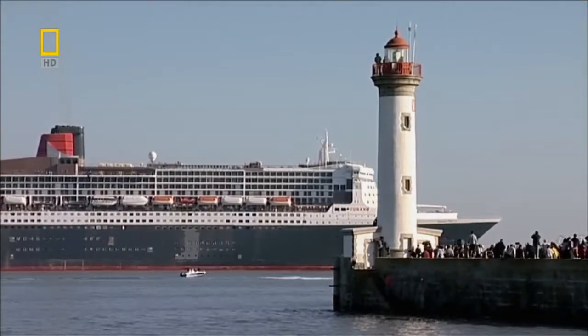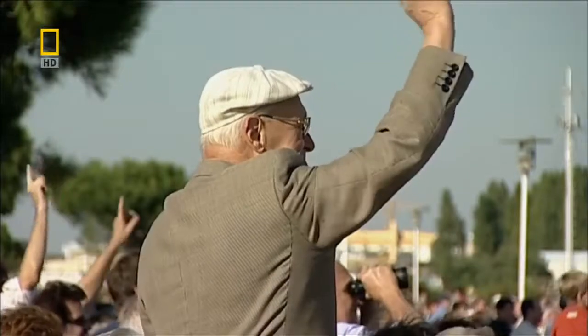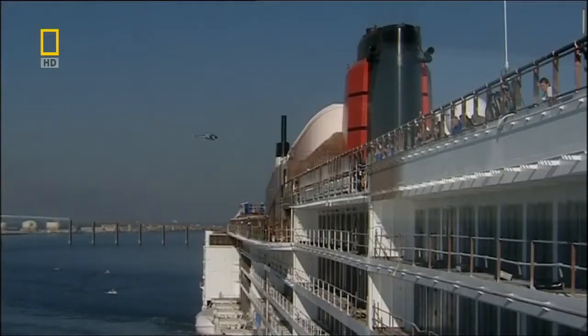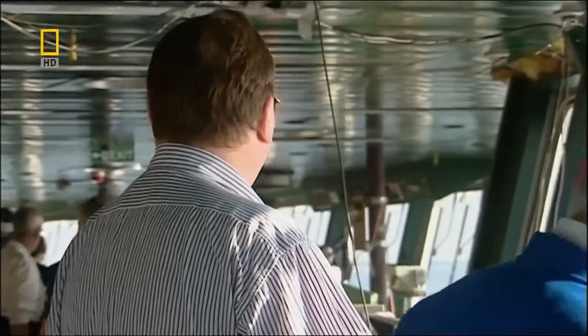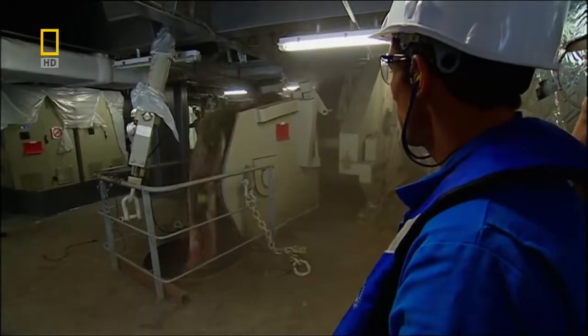On September 25th, 2003, there's cause for celebration as the Queen Mary 2 sails out of the dock under her own power for the first time. The excitement on board the ship and within the town of Saint-Nazaire when this ship moved for the first time under her own power was absolutely unbelievable. For the next 3 days, 40 separate tests are carried out. She needs to pass them all.